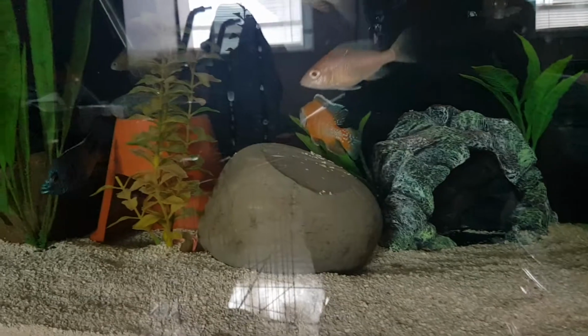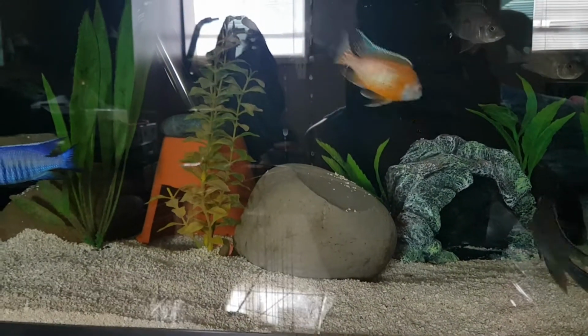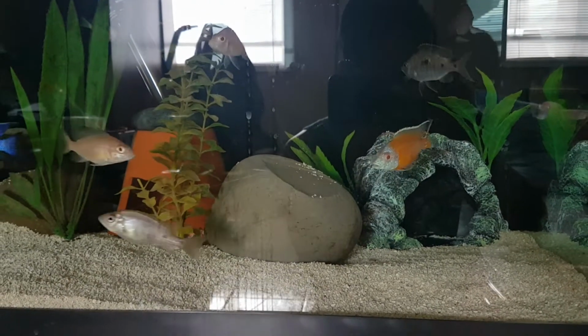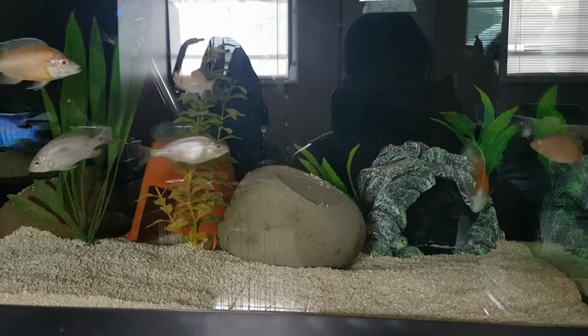And again, just another quick shot of the flavescent here. He's just a beautiful guy. Hoping to get some babies out of him there and get some fry going.